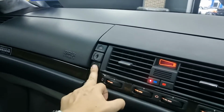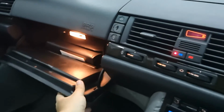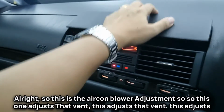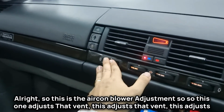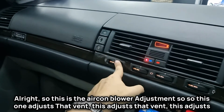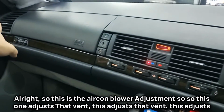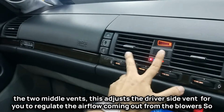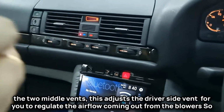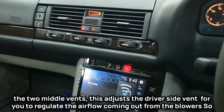Here, glove box release 1 and 2. All right. So this is the air con blower adjustment. So this one adjusts that vent. This adjusts that vent. This adjusts the 2 middle vents. This adjusts the driver's side vent for you to regulate the airflow coming out from the blowers.